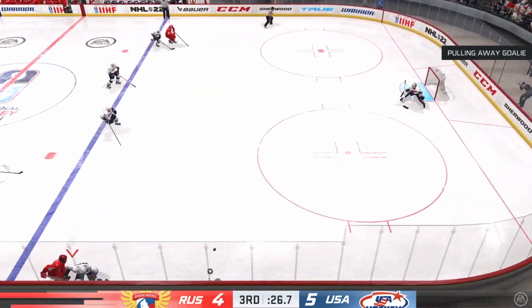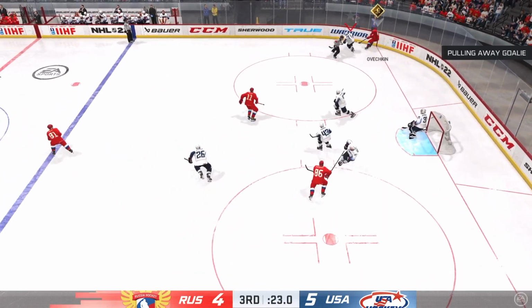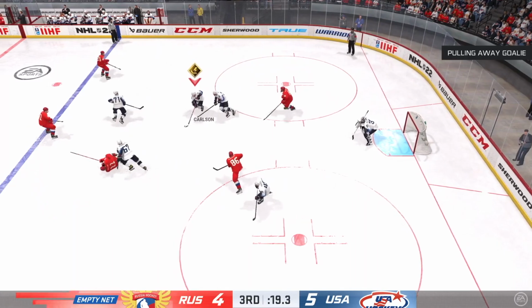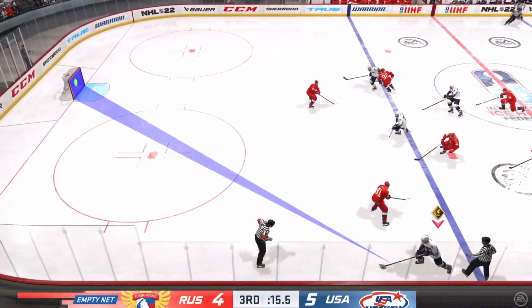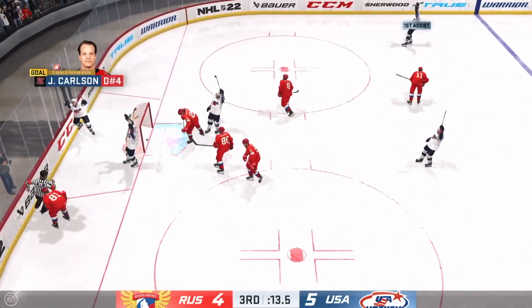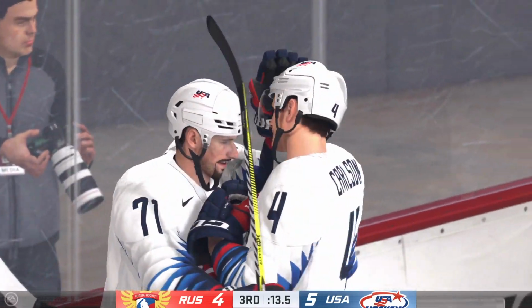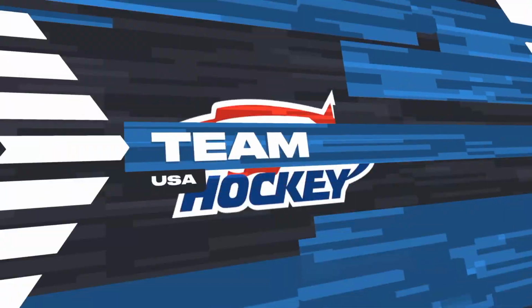Takes the feed from the wing. Team USA's got the puck along the wall. Trying to engage a little physicality here. Team Russia's goalie is on the bench. The extra attacker has jumped into the play. Scores into the empty net. That should do it. You're out there to defend the lead, but if you get a chance at the empty cage, that is a nice little bit of icing on the cake.